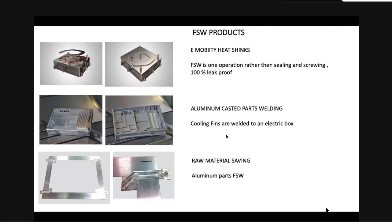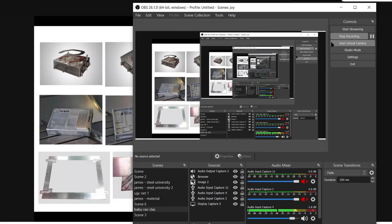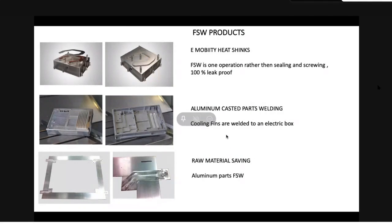And these are the products we are recommending for this FSW. First, the water heat sink for e-mobility. Water heat sinks are aluminum components in which fluid circulates inside to cool the electronic components of the e-vehicles.